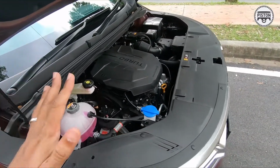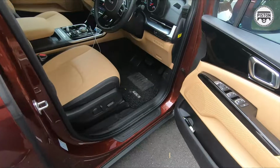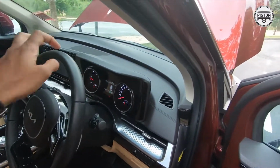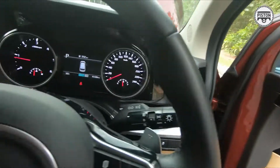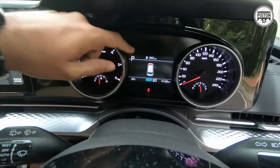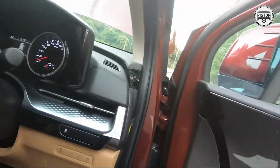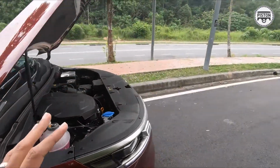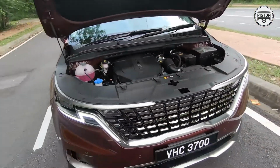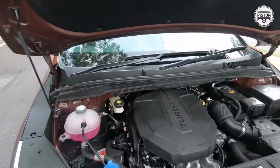But what I really like about this engine is just how frugal it is. So I went from KL to Ipoh, drove around Ipoh, went to Taiping, went back to Ipoh, drove around some more in Ipoh, then drove back to KL. And check it out. I'm a little under half tank and I still have a range of 392 kilometers. So that's fantastic. And I'm averaging, since the last refuel, about 13.7 kilometers per liter. That's brilliant, guys. So theoretically I would have a range of about 800 to 900 kilometers. Fantastic, seriously. I really appreciate that about this turbo diesel engine.